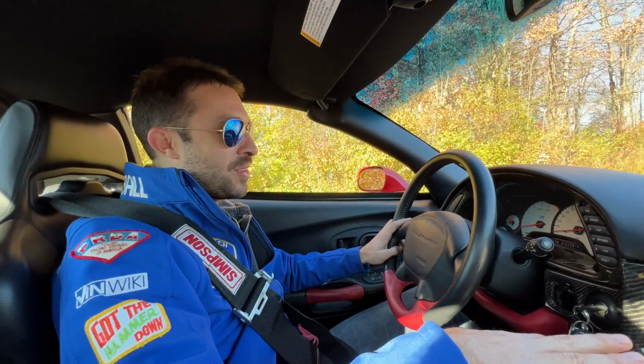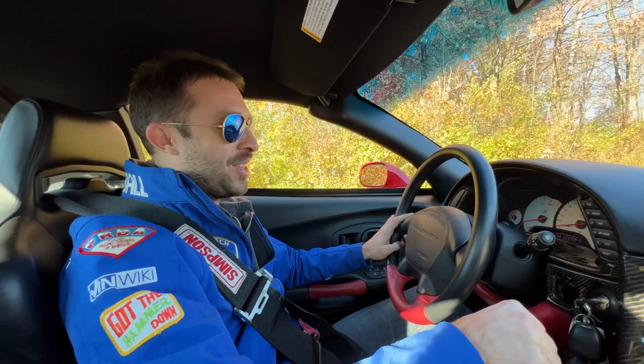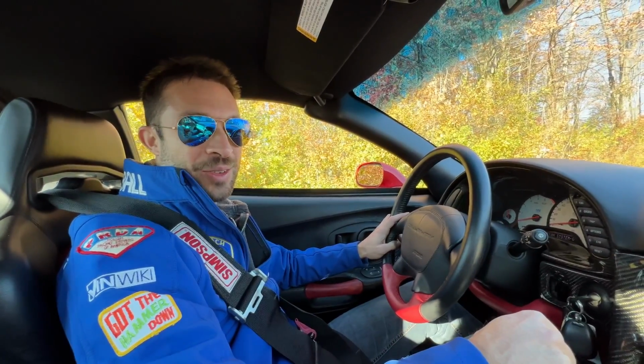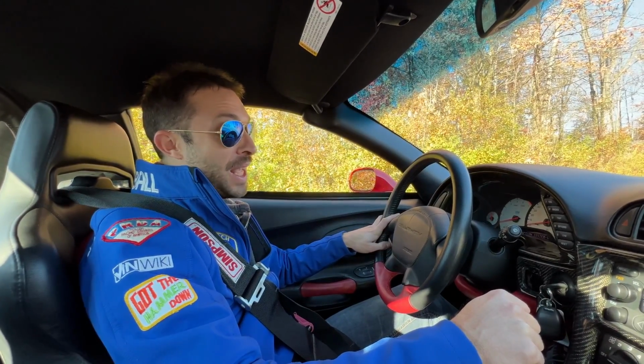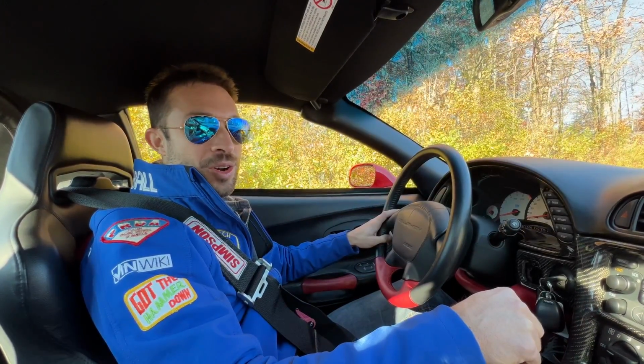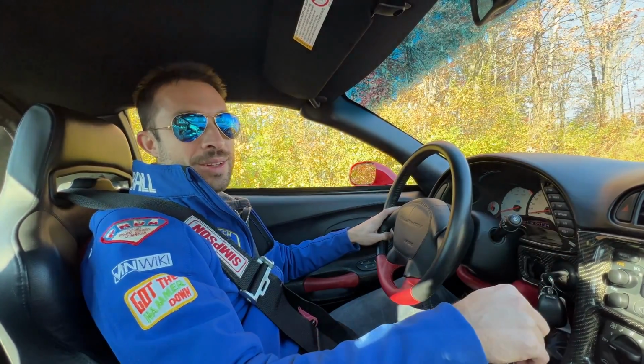I think this is only the third one I've seen in my life, and that's including going to Ken Lingenfelter's collection and one that was in my showroom on loan from the Callaway family themselves. So this is an absolutely amazing car, and it should be part of any Callaway or Corvette collection.